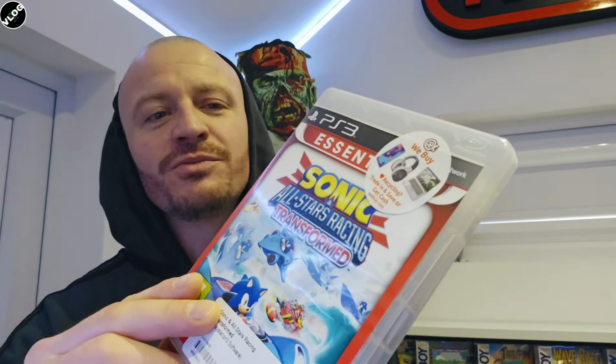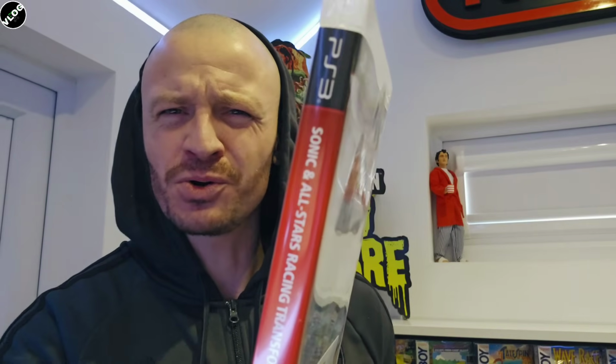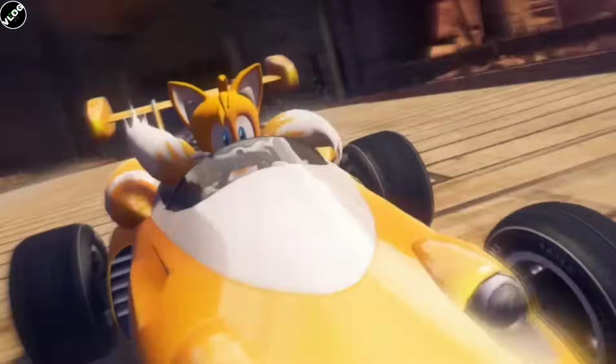But obviously when I went into CEX to trade in those duplicates of the games we bought yesterday, I found an essential that I needed. So I picked up Sonic All-Stars Racing Transformed. It's actually Sonic and All-Stars Racing Transformed. I think it's better as Sonic All-Stars. Anyway, Sonic and All-Stars Racing Transformed.